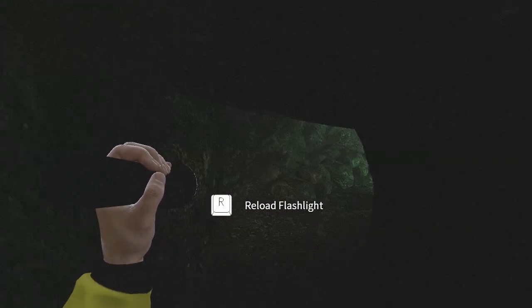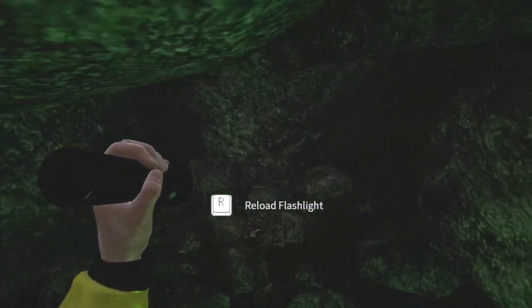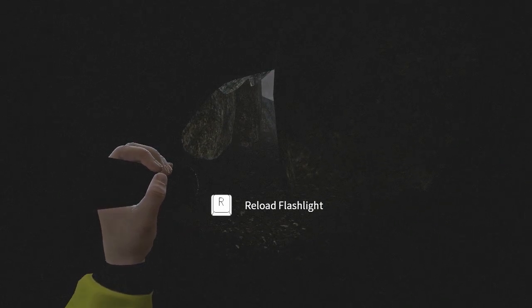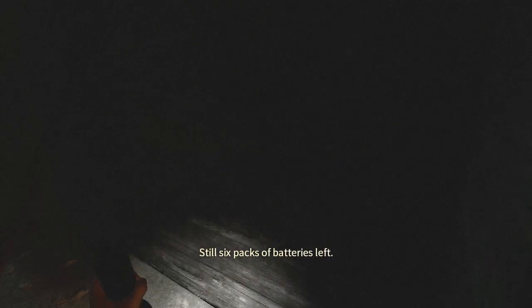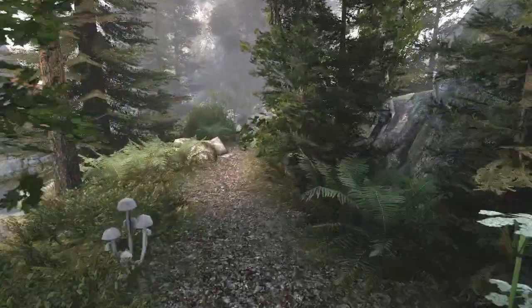Yeah, good job you have plenty of batteries there. That stash that forest guard mentioned. And that key. Well, still 6 packs of batteries left. Yeah. Although one thing you could use more is camera batteries. But you kind of need that to document everything.